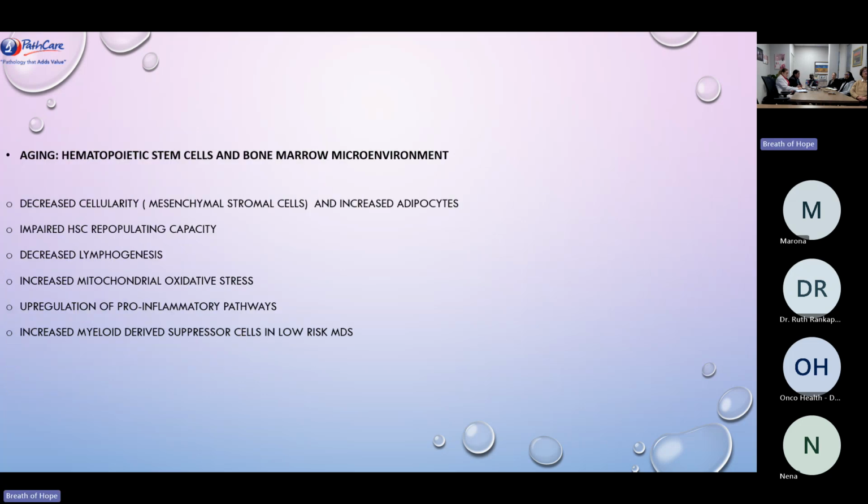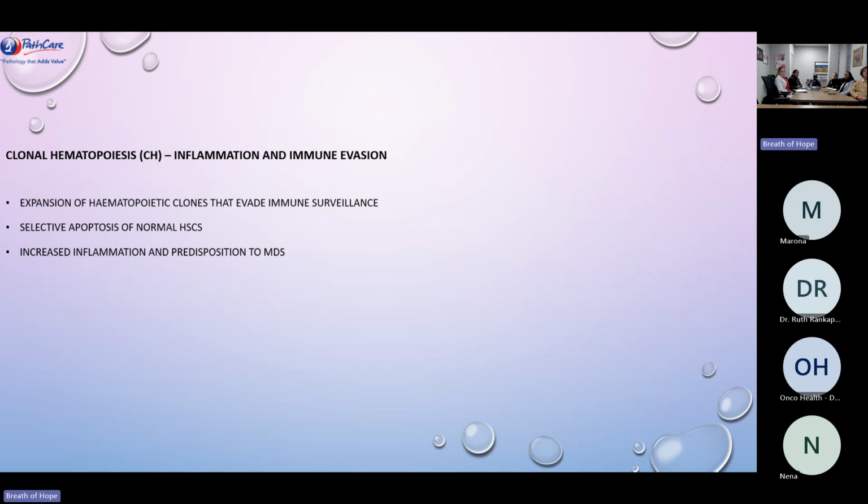With aging, there is decreased cellularity due to decreased mesenchymal stromal cells and increased adipocytes. There is an impaired hematopoietic stem cell repopulating capacity with decreased lymphogenesis. There is increased mitochondrial oxidative stress and upregulation of pro-inflammatory pathways. There are increased myeloid-derived suppressor cells in low-risk MDS. Clonal hematopoiesis is characterized by expansion of hemopoietic clones that evade immune surveillance. There is selective apoptosis of the normal hemopoietic stem cells with increased inflammation and a predisposition to MDS.